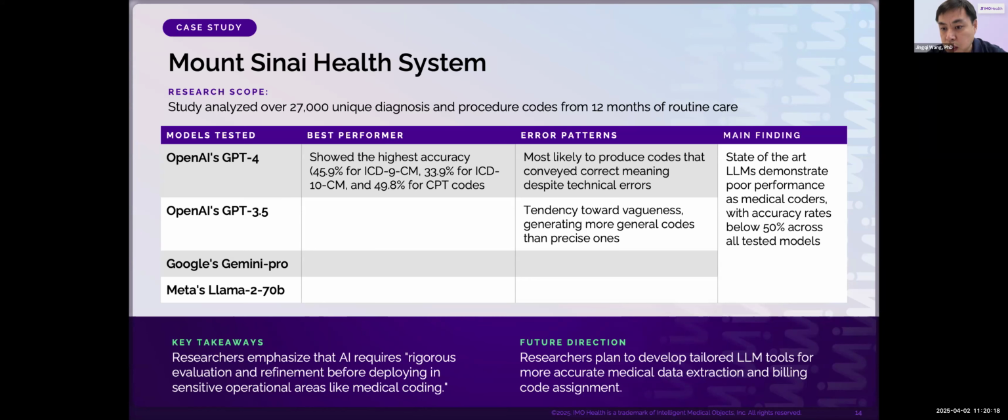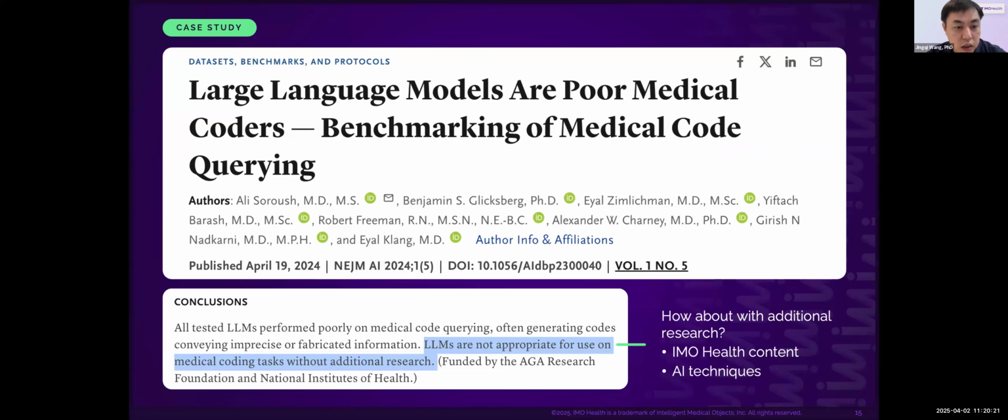And then next is their recommendation. In the conclusion, LLMs are not appropriate for use on medical coding tasks without additional research. I think that's consistent with our observation, but the open question is, how about with additional research? Then we start to explore how to enhance the out-of-the-box LLM with the content that we have and all the other proven AI technologies. We'll introduce our practice of how to enhance this out-of-the-box LLM in the following slides.